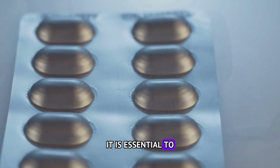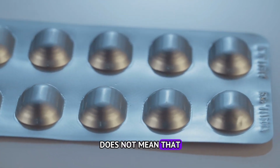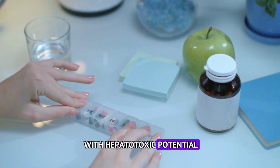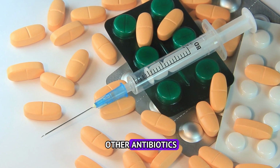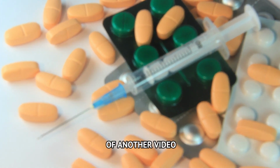It is essential to know that just because a medication is not on the list, it does not mean that it cannot damage the liver. The list of medications with hepatotoxic potential is extensive and includes antiretrovirals, vitamins such as niacin, other antibiotics, as well as supplements and even teas, which were the subject of another video.